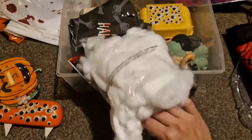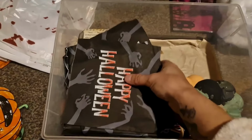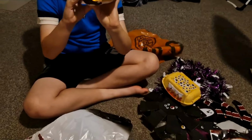Got more spider's web. I keep it. I don't replace it, but it doesn't look as good. It's not as stretchy as the new stuff. We've got egg boxes that have been made to look like monsters. These napkins I think have lasted me like 4 years. But I've still got some left as well.